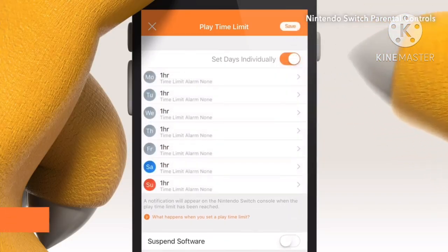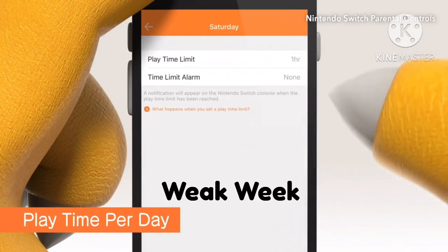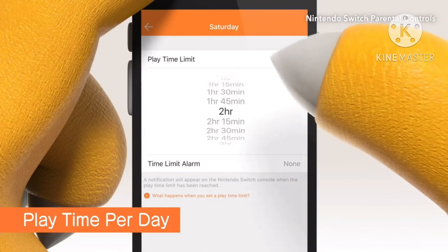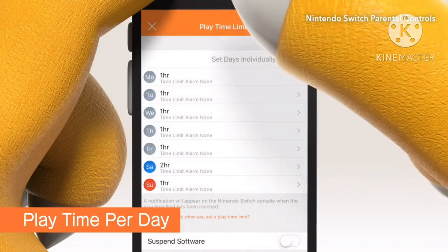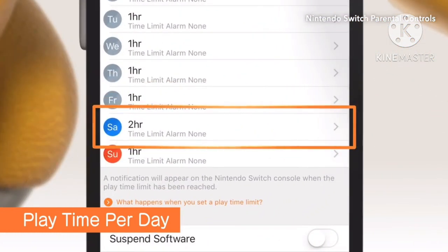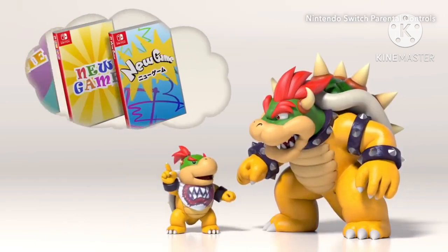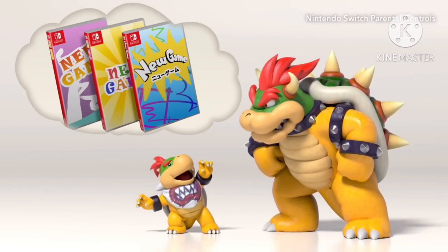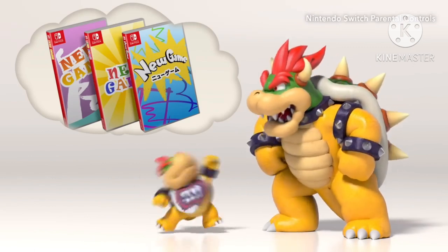You can also set playtime limits for each day of the week. So there can be more time on the weekends, for example. Maybe there can be a little extra for good behavior. Or maybe not.